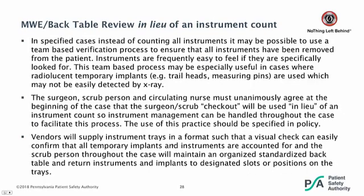And then the last one, which is far more progressive, is don't count at all. Not everything, but instruments. And so this is a team-based process that is helpful because in some cases there are a lot of radiolucent objects used. That is, they're not X-ray detectable. And so we call this the surgeon scrub checkout, which is a wound exam done by the surgeon and a back table review done by the scrub person.